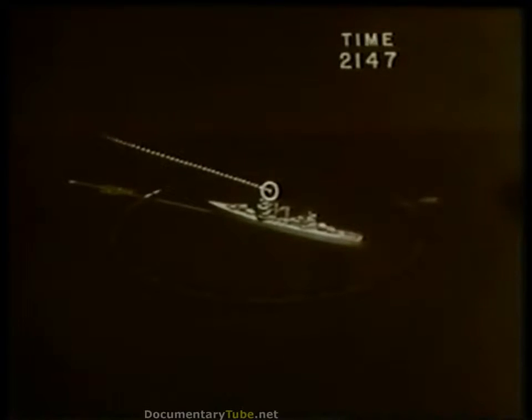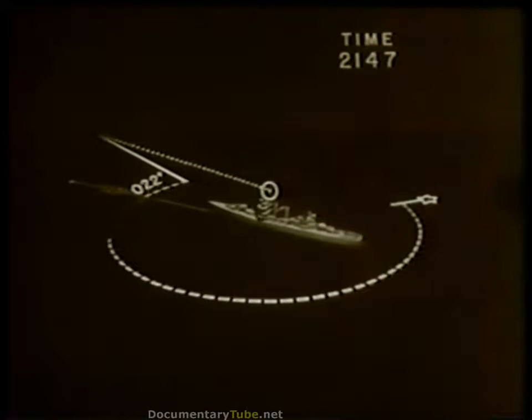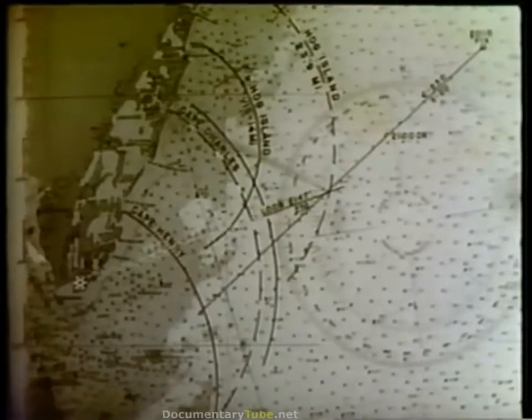At 21:47, the lookout reports the loom of a flashing light. It bears 022 degrees relative. Adding a relative bearing to a true course gives a true bearing. Thus, the true bearing of the light seen is 252 degrees. The description of the flashes given over the telephone to the navigator, who times them with a stopwatch, definitely identifies the light as Cape Charles Light. An estimated position cannot be determined inasmuch as the distance of a loom of light is most questionable.